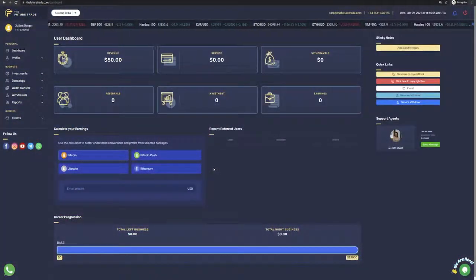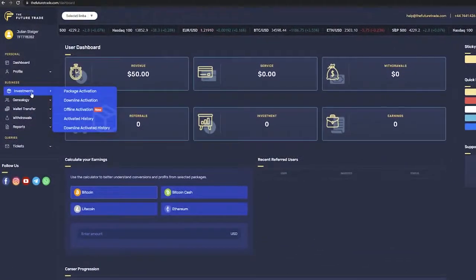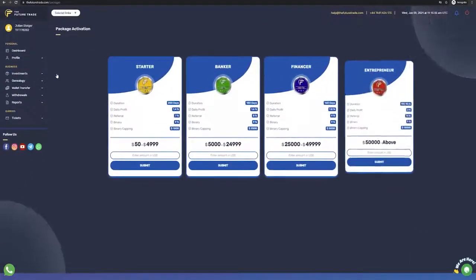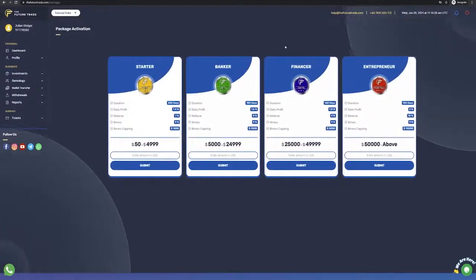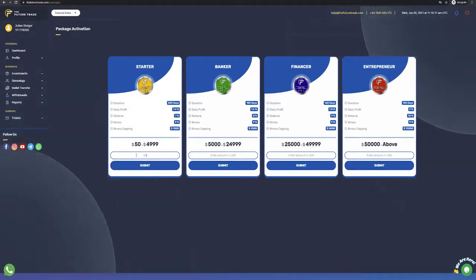Activate a package using crypto in the Future Trade. Once you're inside your dashboard, go to the left menu and under the Investments tab, click on Package Activation. Now, choose between the four packages depending on your budget. For example, if you want to invest $50, this will correspond to the first package, Starter. Enter the amount and click on Submit.